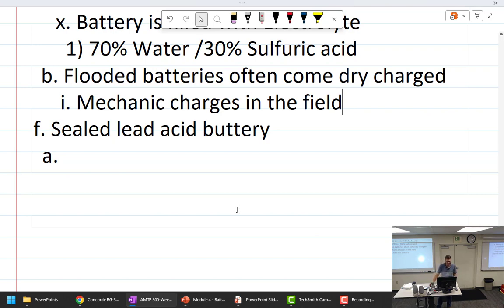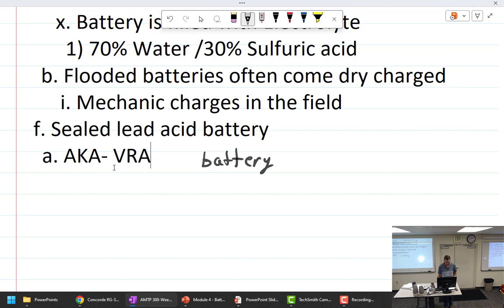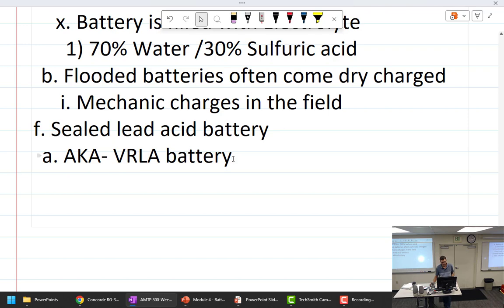So all right, now it's back to sealed lead acid batteries, also known as the valve regulated lead acid battery, VRLA battery, which is valve regulated.